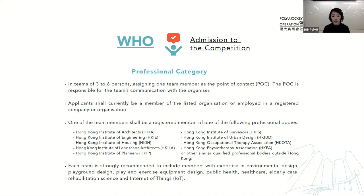For the professional category, it is the same, around 3 to 6 persons in a team. The applicants should currently be a member of the listed organization or employed in a registered company or organization. We have listed some of the professional bodies locally, but if you hold similar qualifications from professional bodies outside Hong Kong, you are always welcome to join this competition. The same for the university category.